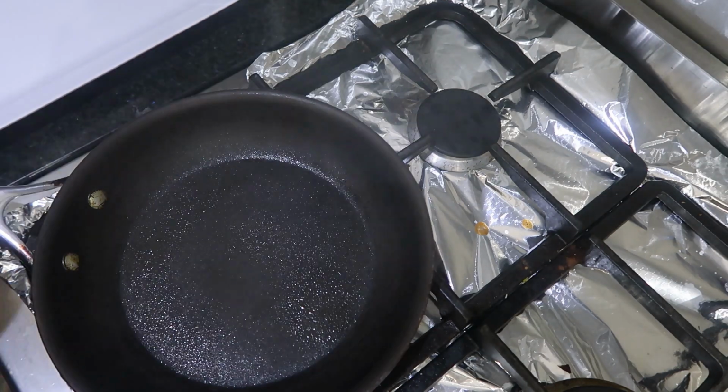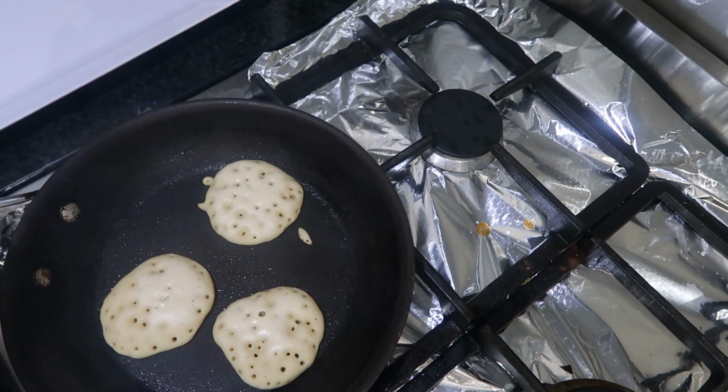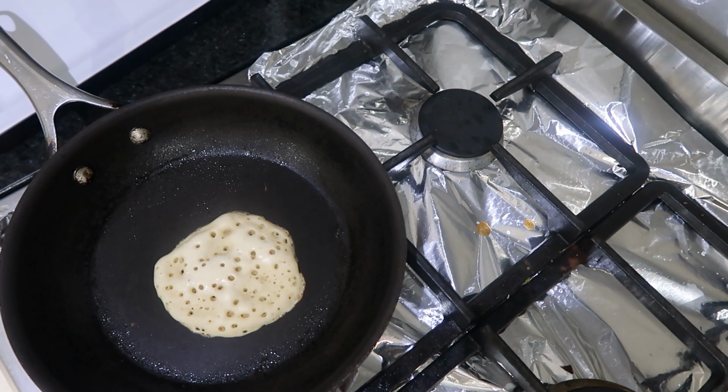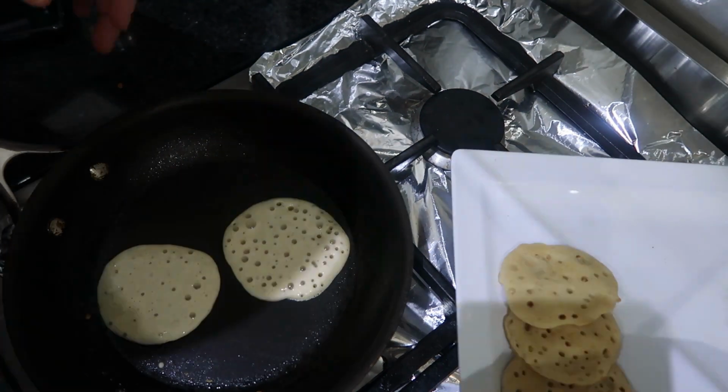Heat up a pan and spray some olive oil. Put 1 tablespoon of batter on the pan. Burn your first batch, reduce heat to low, and try again. If you realize there aren't as many bubbles forming, add some water to the mixture to thin it out. I added about 4 more tablespoons of water.